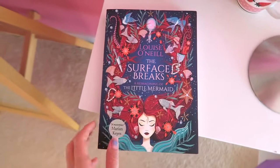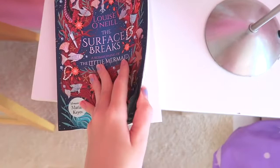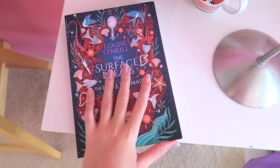So as it is Mermaid, I am currently reading The Surface Breaks by Louise O'Neill. A lot of you recommended this to me. I'm about 100 pages in and I'm really enjoying it. I'm kind of hoping it's going to get gay, as I always do. Very stressful, but it's good.